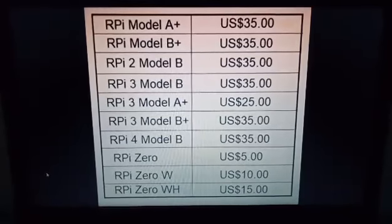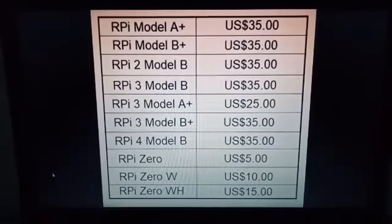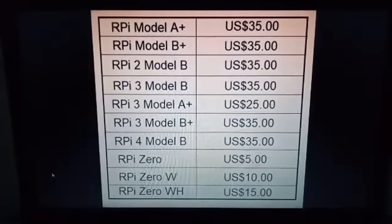Then the RPI 0, I think this is the cheapest. It has a $5 price. And then the RPI 0W has only a $10 price. And the RPI 0WH has a $15 price.